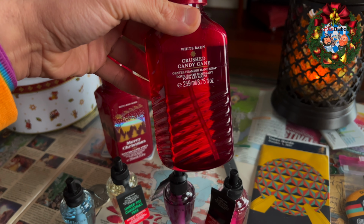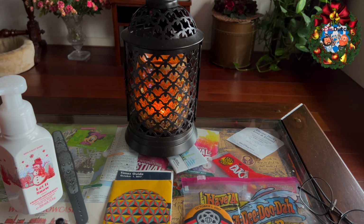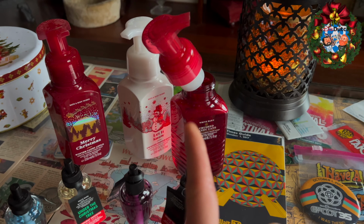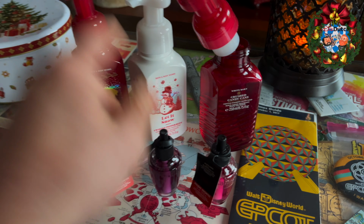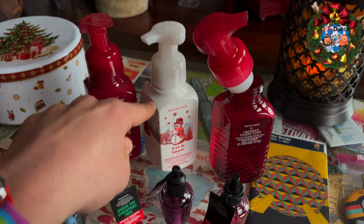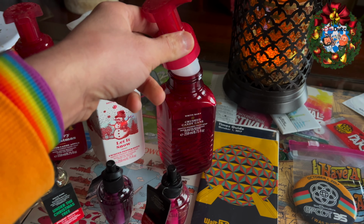And then this one, oh, it doesn't have any art on it. This one is the Crushed Candy Cane. So I'm expecting it to be pepperminty also. Funny enough, it's less pepperminty, but more coconutty. But it's still a nice scent. The Let It Snow should actually have been called the Crushed Candy Cane, because this one is really pepperminty. But this one is more like a combo of peppermint and coconut, but the coconut dominates the scent.